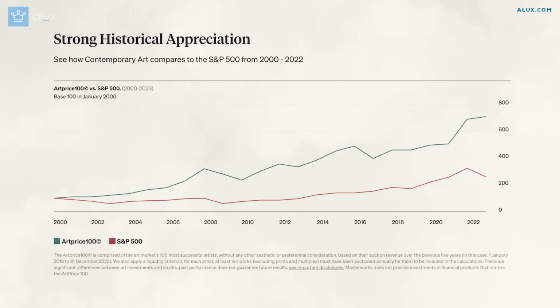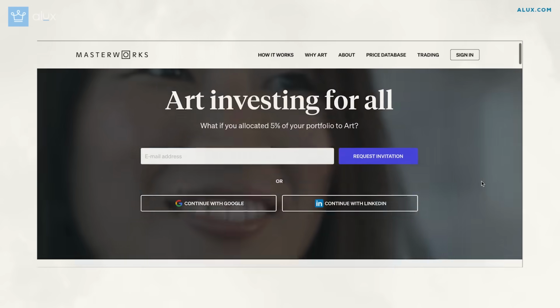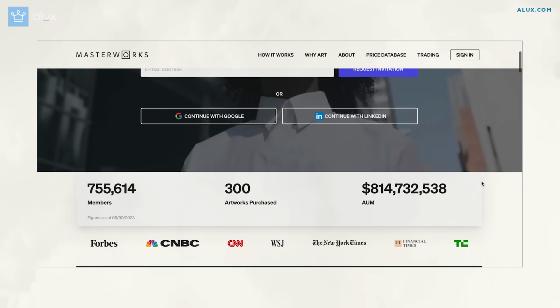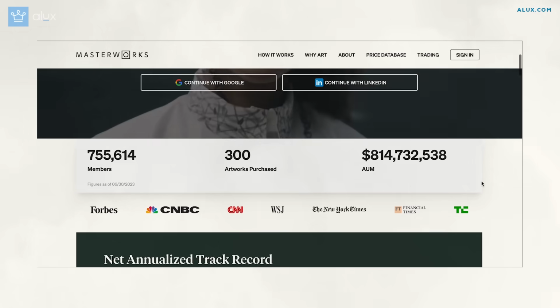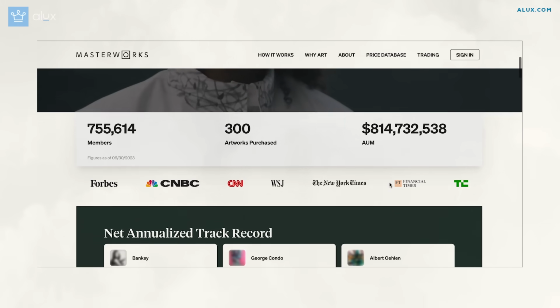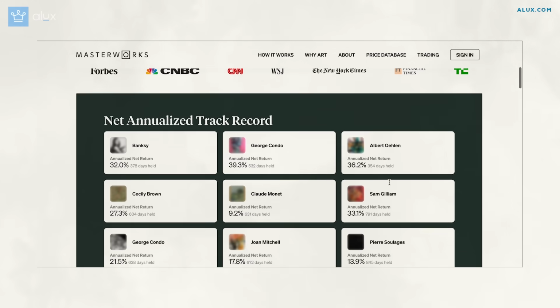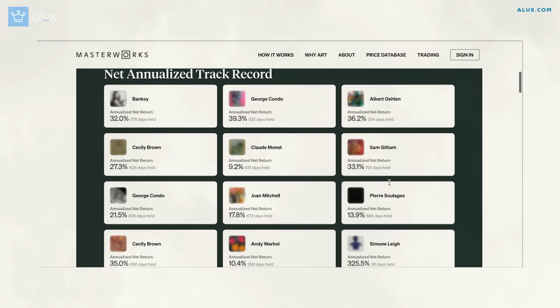Billionaires and ultra-high net worth individuals have always used art as a store of value and as an asset class. To them, allocating as little as 5% of their portfolio to art is a way of protecting and growing their wealth while opening themselves up to culture and beauty. And research shows these portfolios outperform traditional ones 95% of the time.